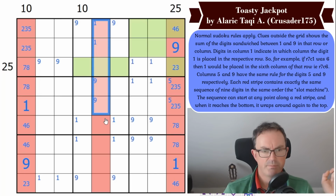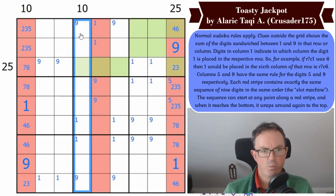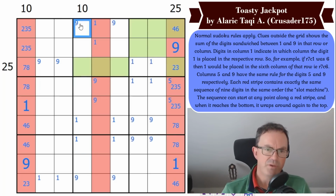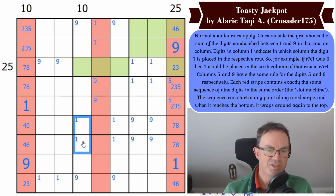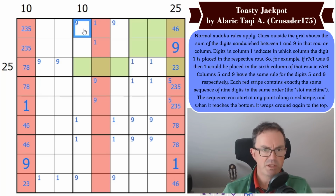Now, hang on a minute. Well, that can't be the 9. In this column, where's the 9? Now, if the 9 is here, unless I'm misreading this, the 1 in this column is definitely in one of those squares. So if that's a 9, that's the earliest I could put a 1, and we'd be having a 4-cell sandwich trying to add up to 10. That will not work. The minimum sum of these squares would be 14, 2 plus 3 plus 4 plus 5. So we can't put the 9 here.